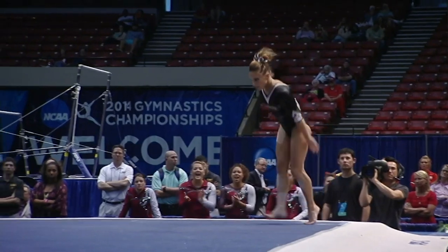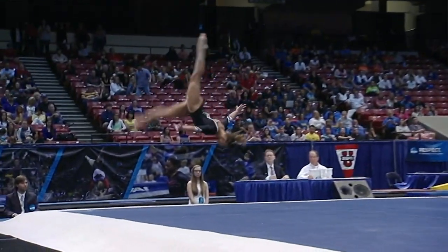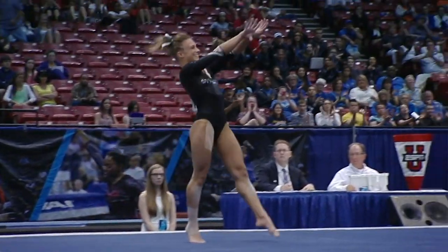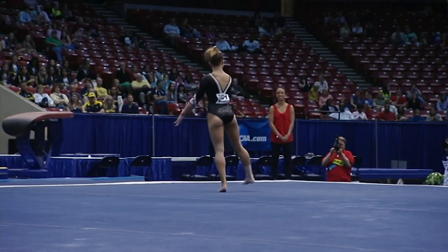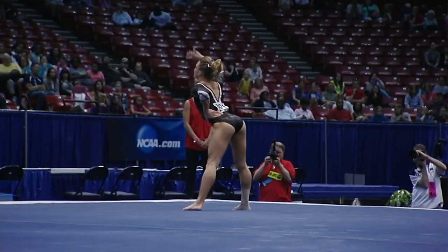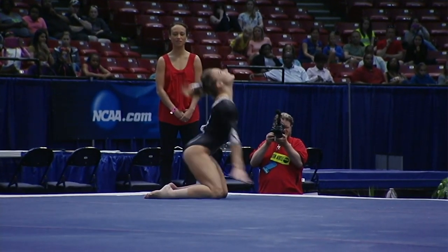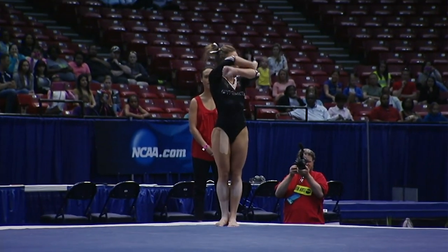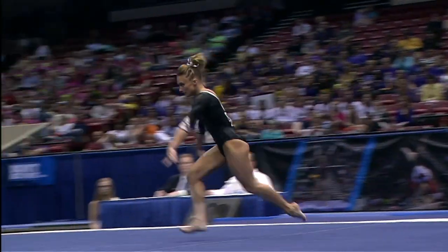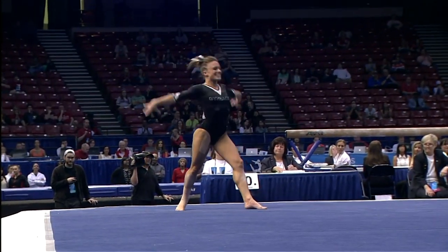This middle tumbling round, the combination is so great. One and a half twist, punch, round with a full twist, right into a granny step out. It's just fantastic. She had a 9.95 in qualification. So far, this routine is awesome. She's performing like somebody who wants to win. See if she can land this. Final pass, pike double back, beautiful.